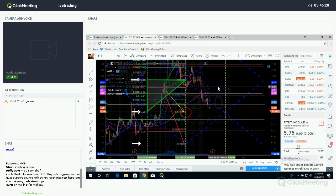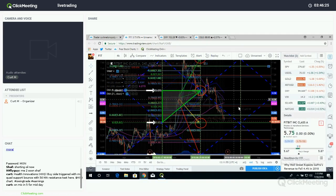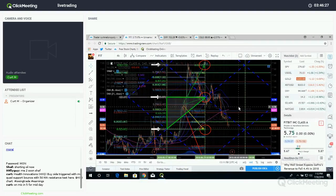This is a really, really good setup. It's one of the better earnings setups I've seen. So you want to watch this super close. Intraday, you got resistance at 585, and then that same support that I spoke to before at 560 area.